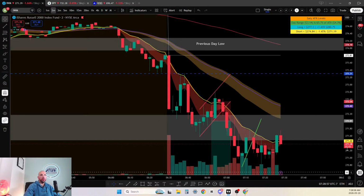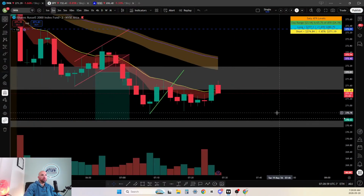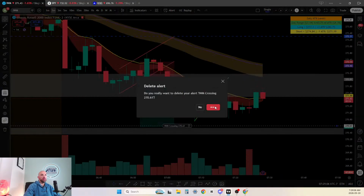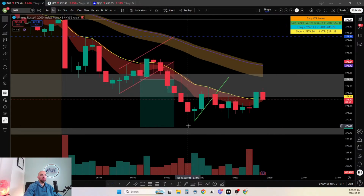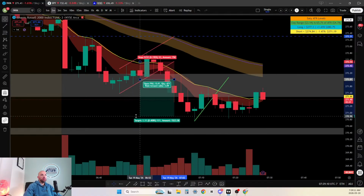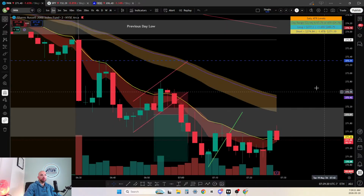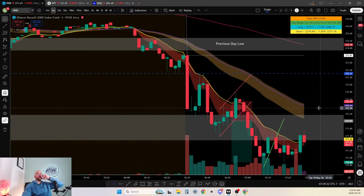So I'm out, but let's see what she wants to do. At some point, I wouldn't be surprised if we hit that next zone. But regardless, we got 2R on our money, at least. So I started scaling out around here, like 2.13, pretty good. I'm happy with that. Happy with that trade for sure.